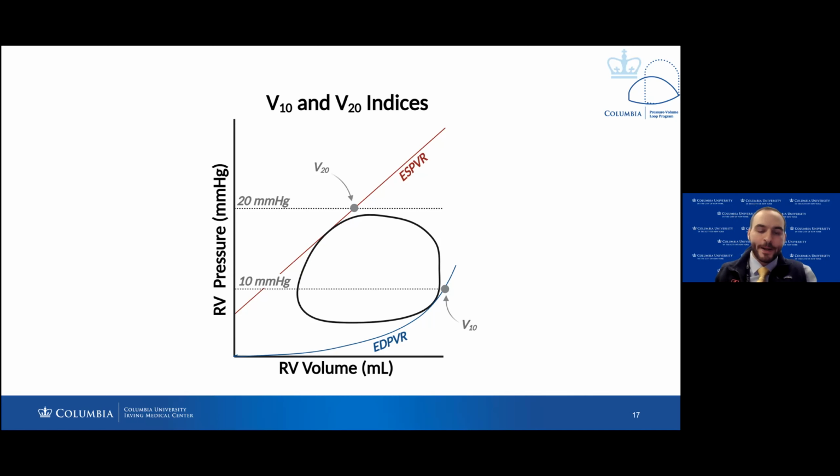In order to summarize systolic performance, we used this index called the V20 index, which is basically the point at which the end systolic pressure volume relationship reached a height of 20 millimeters of mercury. And in the same vein, to describe diastolic function, we use this V10 index, which describes the point at which the end diastolic pressure volume relationship reaches 10 millimeters of mercury.